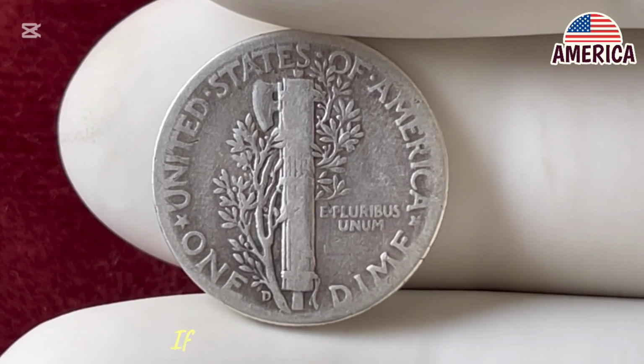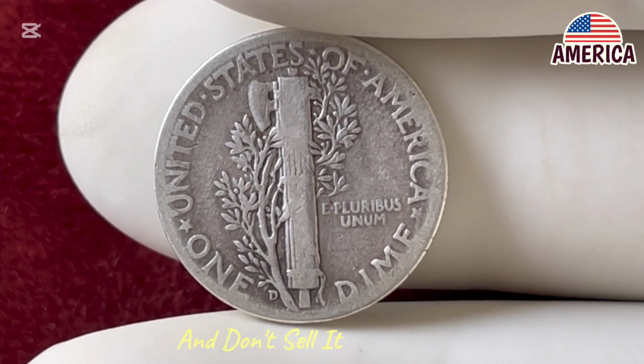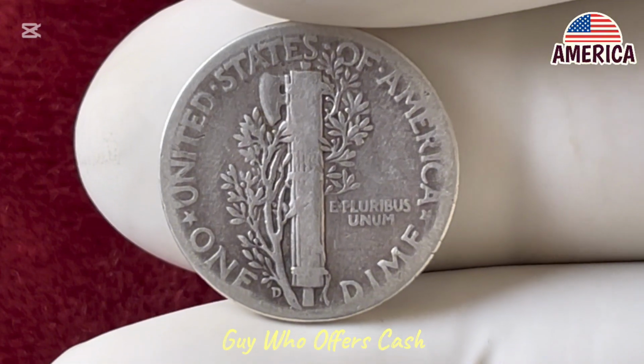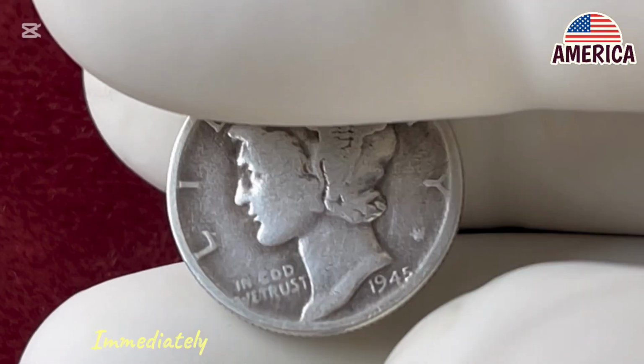And remember, if you do find one, don't clean it, don't alter it, and don't sell it to the first guy who offers cash. Get it graded by a top-tier coin authentication service immediately.